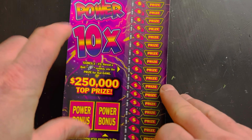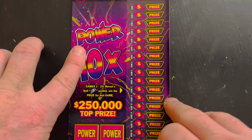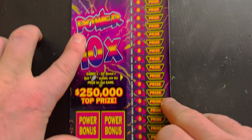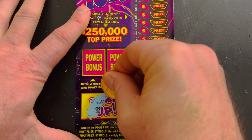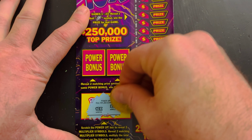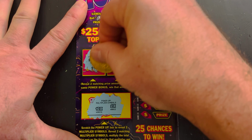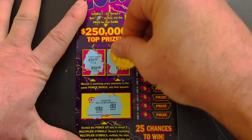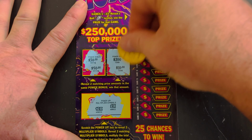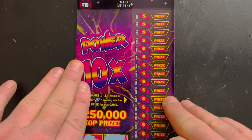Okay. Next two tickets on this video are these Power 10X tickets, and basically we are looking for a lightning bolt. And we can kind of tell ahead of time a little bit. Let's see if our power-ups match. 10x, 20x, they don't match. Power bonus, let's see if these two match. $30 and $50, nope. $200 and $10, no match there.